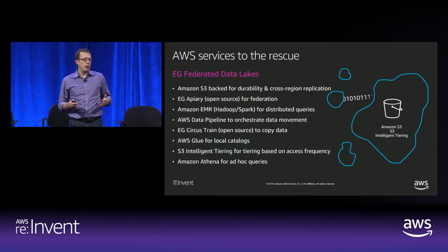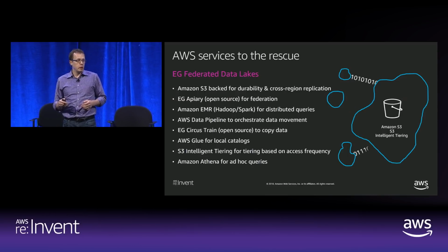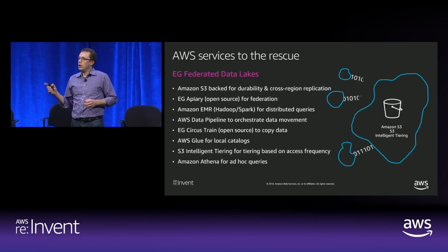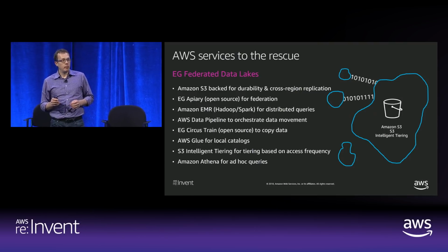Using S3 as the backing file store, object store, made a lot of sense. The durability and cross-region replication 100% got us where we needed to go. We then developed an open source product, the Expedia Group Apiary product, that we use for federation to help us control who has access to the data across all the different clusters that we support. Amazon EMR for distributed query processing, once again, pretty straightforward decision.